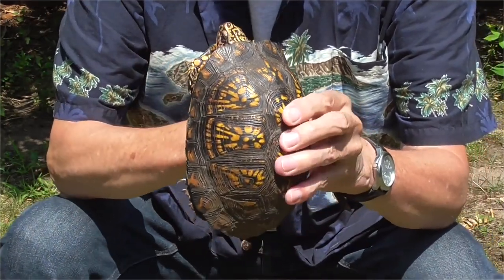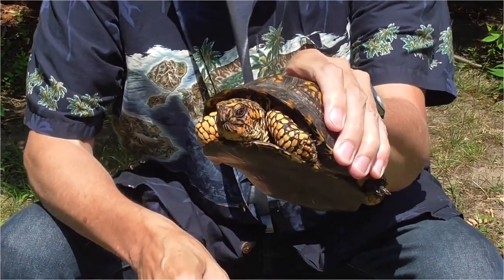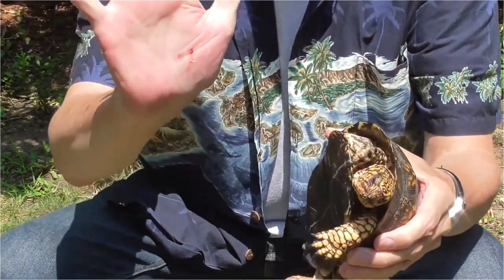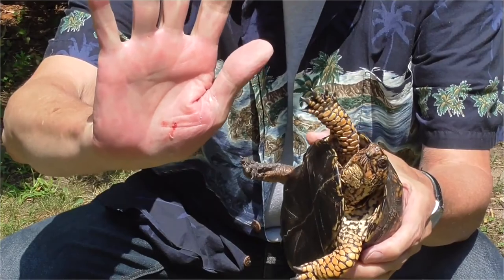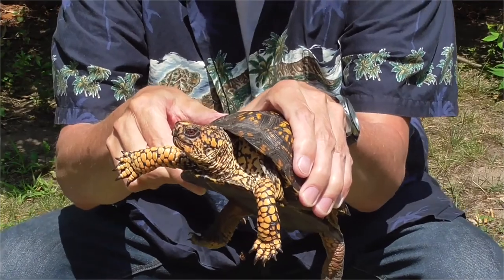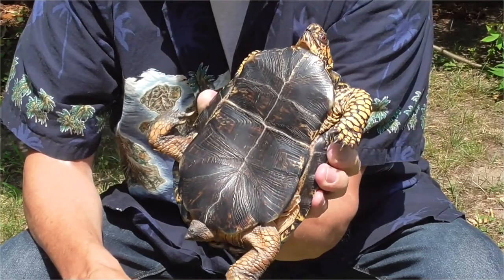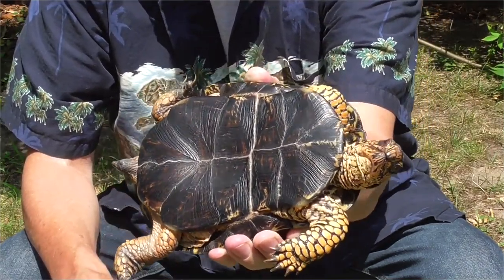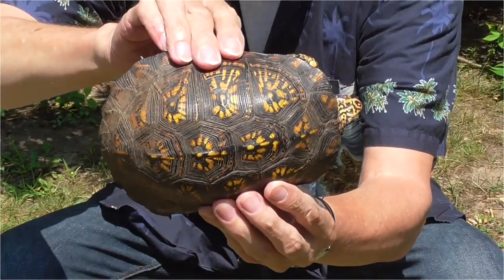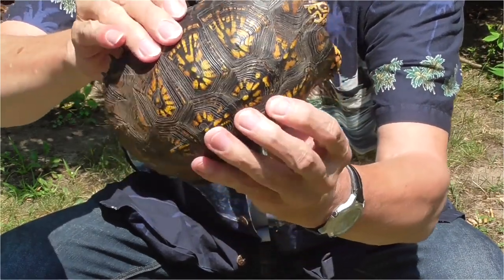Well, I found another box turtle. It's a male. Oh, don't even see my hand. His back claws can really dig. But here he is. Just plastron him. Top carapace. This one's really pretty.